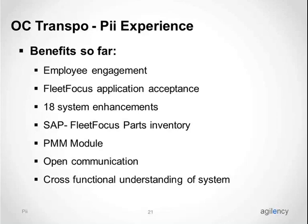So, Jay, that's great. Now, here are the benefits as well. I think you did touch on these, but is there anything in here that you'd like to elaborate on at all? Yeah, one of the things on this slide that I'd like to touch on is the open communication. Right now, there's communication flowing back and forth between management and our end users.